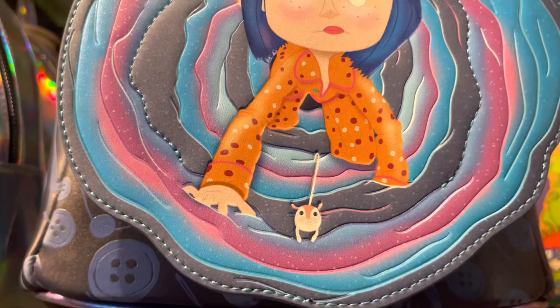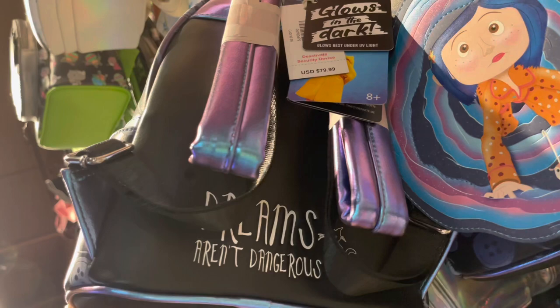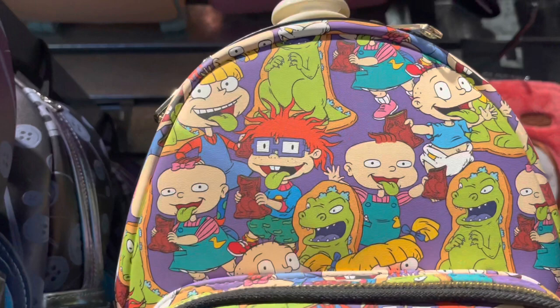I know they got two other Coraline bags. G-Treasure has the exclusive and Modern Pinup has an exclusive, but those really didn't do it for me, so I'm really happy to see this one. This bag also does glow in the dark, and dreams aren't dangerous. Speak for yourself, because the ones I be having, you know the ones where you be trying to fight to get up? I don't like those.